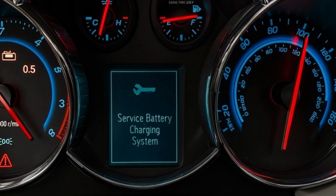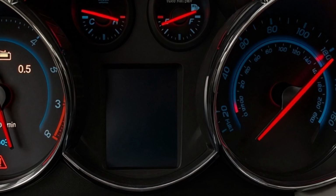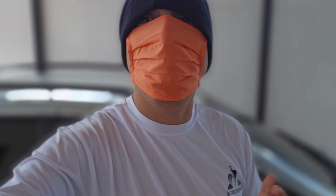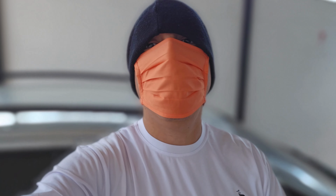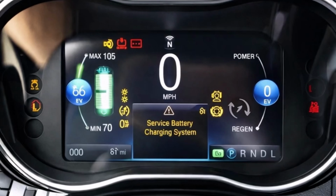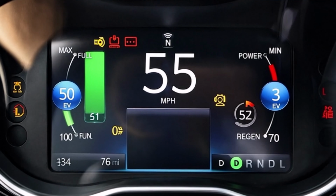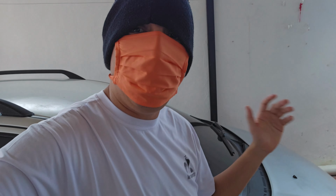If your Chevy suddenly shows the message, Service Battery Charging System, the first thing is not to panic, but don't ignore it either. This warning basically tells you that the system that charges your battery while driving isn't working properly. In other words, your battery might not be getting enough electricity, which could cause problems if you keep driving without checking it. The number one culprit, according to the mechanics at this shop, is the alternator.